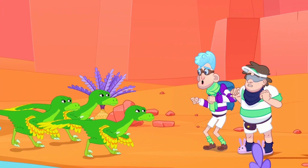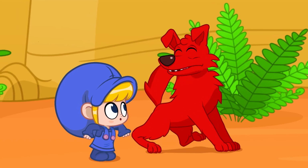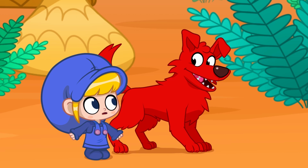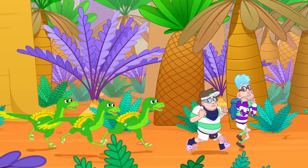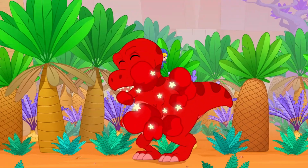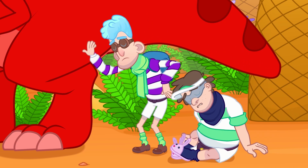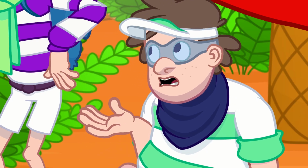Come on, guys. It's gonna be great. Bandits! Oh, no! The bandits are in trouble. Morphle, morph into a Gallimimus so we can catch up with them. Yeah! Now morph into a T-Rex to scare the Velociraptors away. This dinosaur is very dangerous. It really is, Stein.